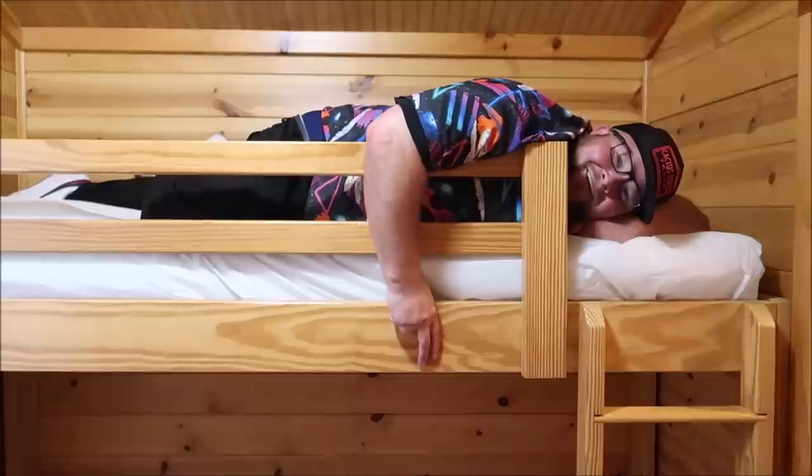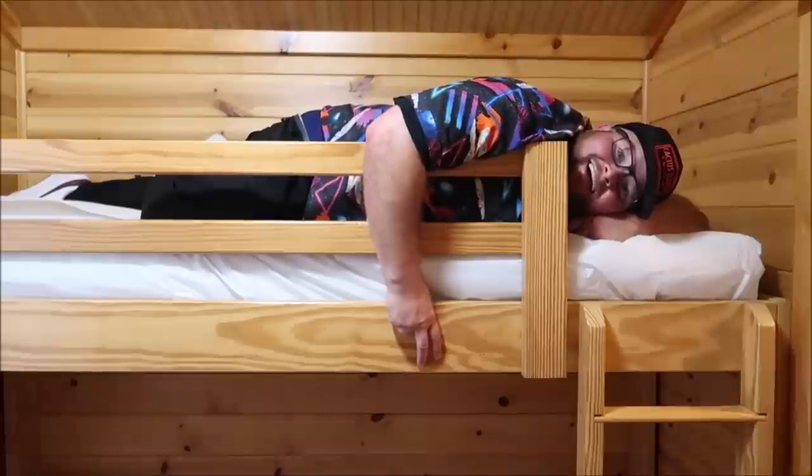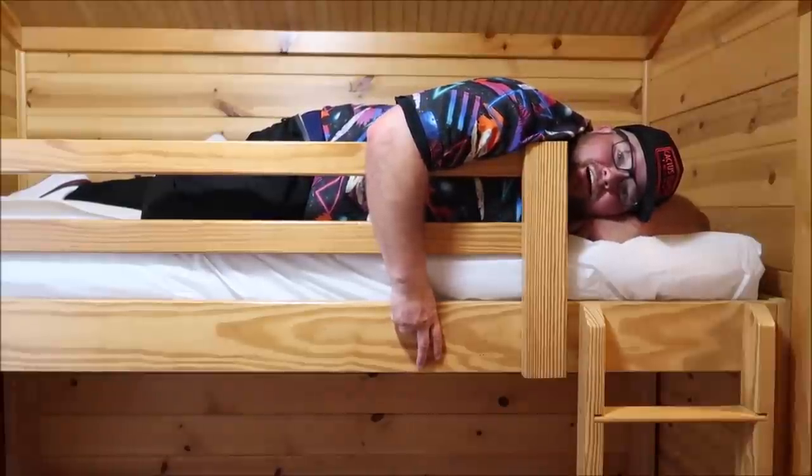Honestly, I kind of want to sit. I want the top bunk. Look at how cozy this is. I'm the king of the top bunk. It's over, Anakin. I have the high ground.